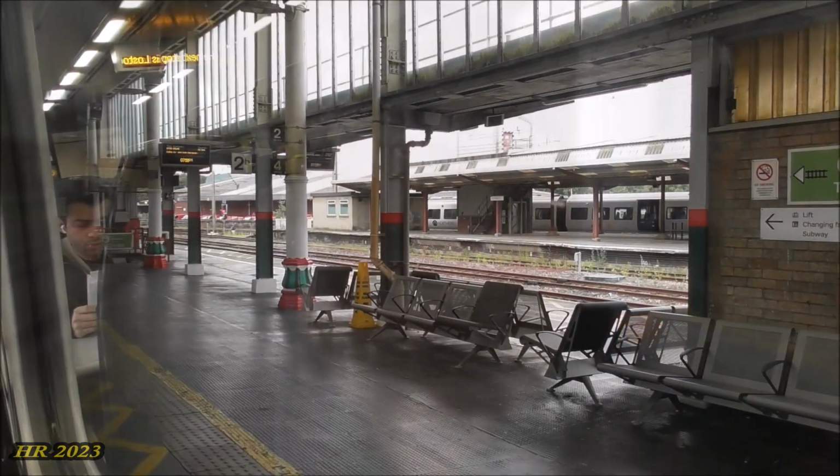Yes, before I was rudely interrupted, we're just waiting for our connecting train to Bamber Bridge. Anyway, we've got to wait for this Northern service now to Bamber Bridge.